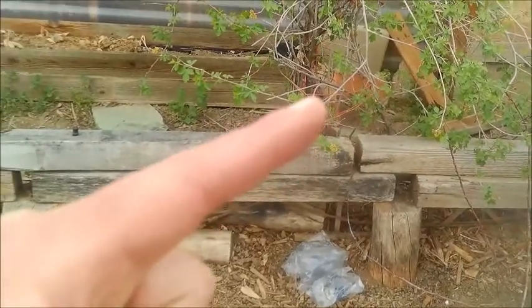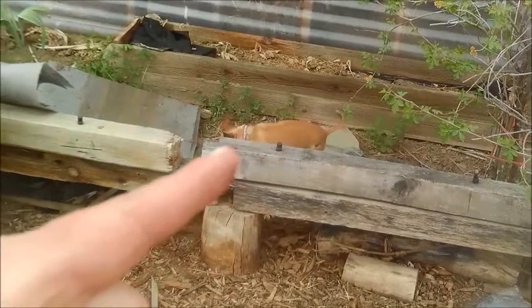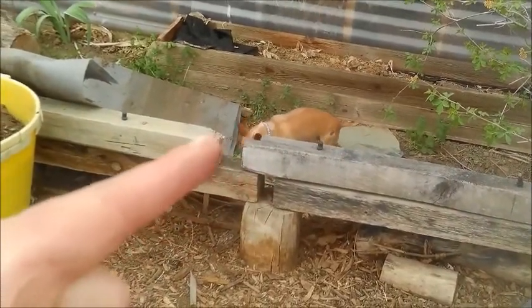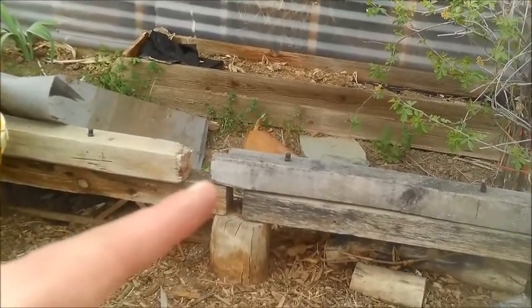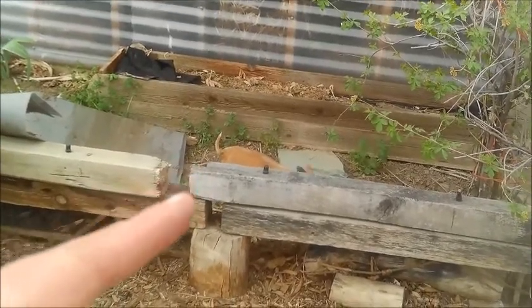And there's a little pest back there in the garden where she's not supposed to be because she's a brat. That's Nellie Bell. She knows she's not supposed to be in there. She's just being a little booger.